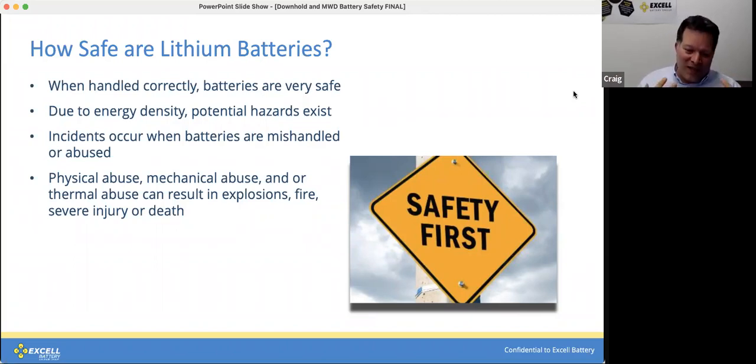We want to realize that there are potential hazards, but the likelihood of a hazard is extremely low. So these things are built to handle extreme environments, and there's generally little on the surface aside from what we'll talk about today that you're likely to encounter. Certainly, physical abuse, mechanical abuse, thermal abuse can all result in the kind of troubles that will give us a bad day. So we definitely want you all to be aware of the risks and just give them that healthy respect that's required as we go through our day.